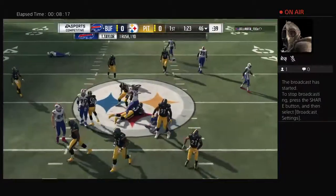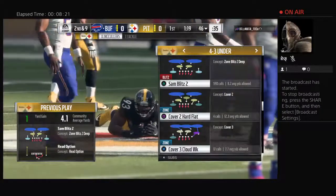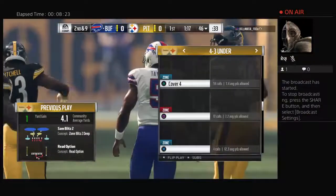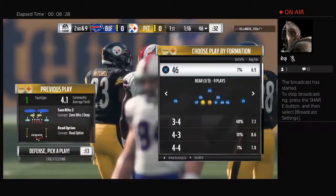Tuck it and run. Only a yard on the keeper, and it'll be second down. Nice job by that defensive front there to hold him to a short gain on first down. Well played, I must say. Yeah, only getting 1 yard. There was no room to run.